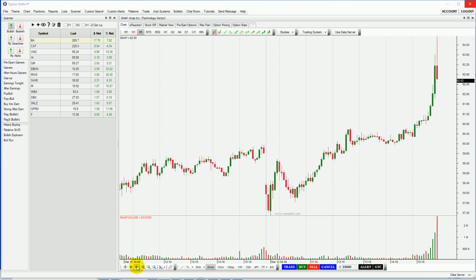So as we continue to go forward to see how the day finished up, oh yeah, there goes Snap. You can see that that stock got up to $64 before the close. That means that those options were worth $3 at least. You buy them for 20 cents, you sell them for $3. That's a 1,500% return.